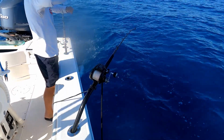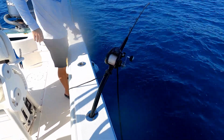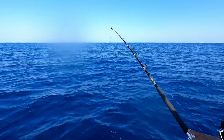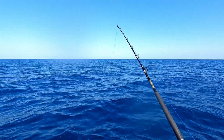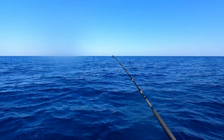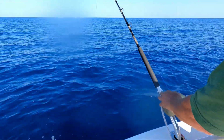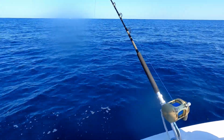Big old blue runner. Let's bring him on board. Why, you want him? Yeah. You gonna eat him? Traps. Oh, okay. What'd you put on here? Pinfish. Could have been the bottom, not sure. You know what, let me look at this value. Yeah, I'm right on the bottom. So that was me, I bounced the bottom.